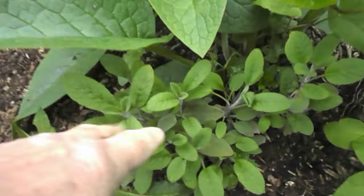And this is a raspberry collection. Yeah, this is all raspberry here. And this was a whole new bed of raspberry I put in here. I had squash there last year.